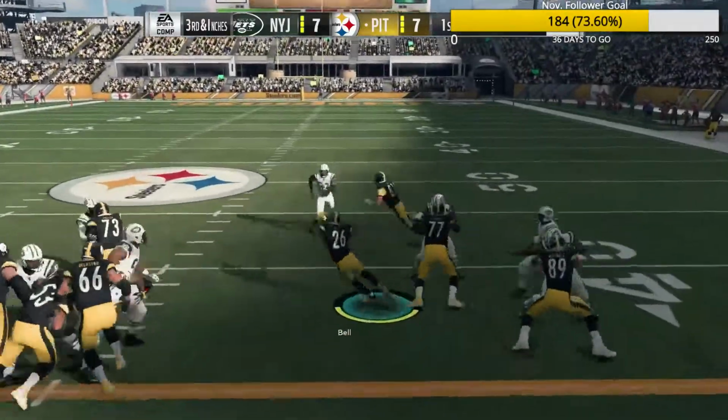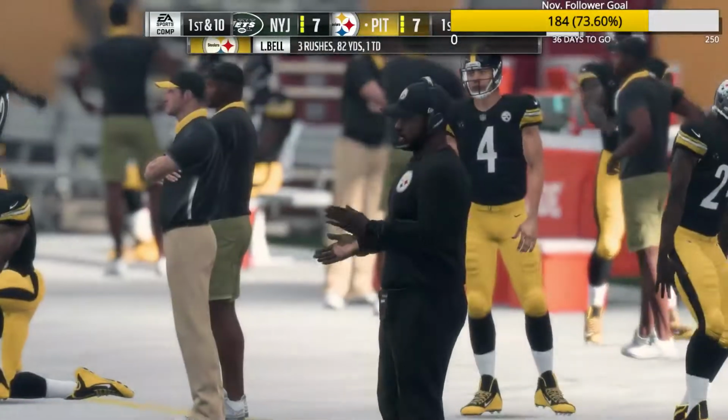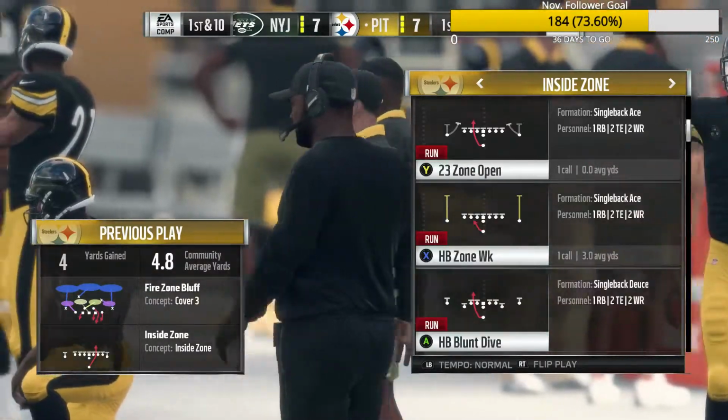They'll try and run for it with Bell. And he's got the first before he's brought down at the 39-yard line. But just 4 yards on the pickup, but that's good enough to extend the drive.